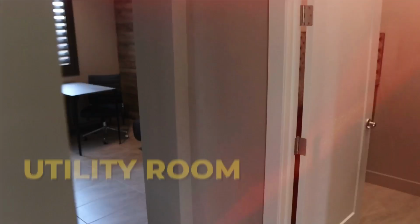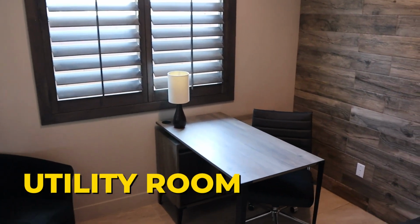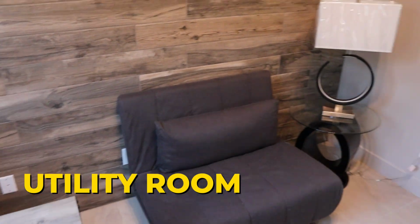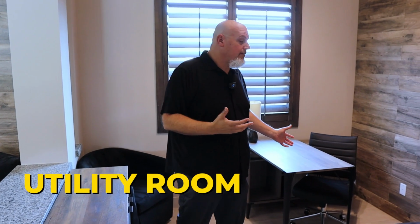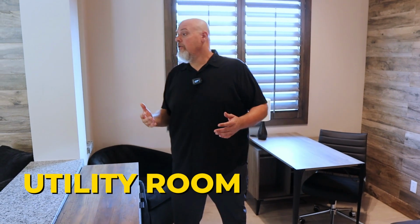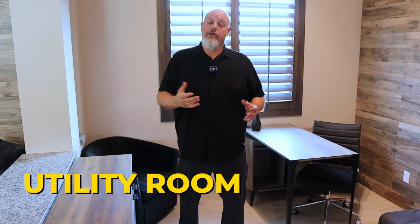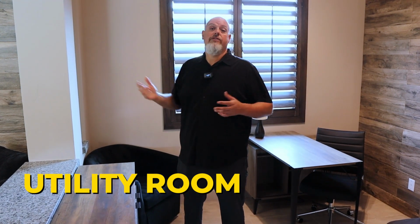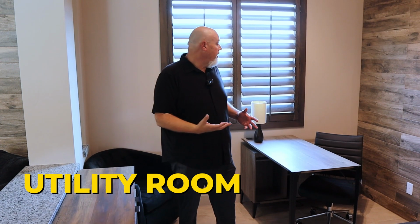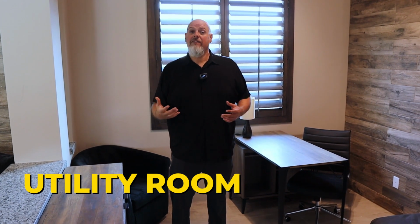Now you have a utility room, as I would call it, right behind me here. This is going to be just off the main living area, and it has this great cutout so you can see into the entire living room, dining room, and kitchen area. And they have it set up as like an office right now. You could turn this into more of a formal dining room if you wanted to. It'd be a little small, but you could still do that. Or if you really needed to or wanted to, you could close this off and turn this into a 3rd bedroom. I really like how it's set up as an office or a reading room. It just kind of gives it a little bit more elegant feel.